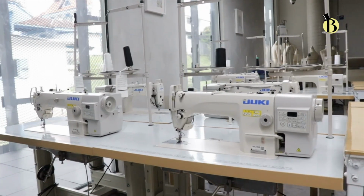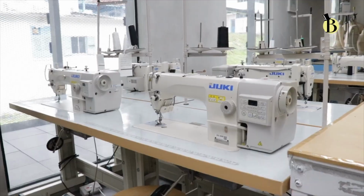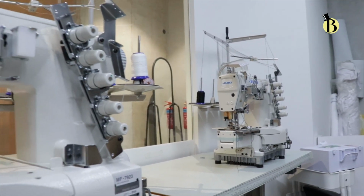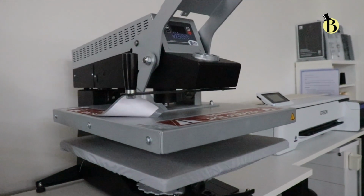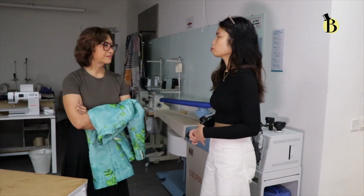What's really great is that we have industrial grade machines. It's not just sewing machines, we have overlocking machines as well. If they need pattern paper, we have it. This place is very versatile. That's what we're here for, to provide the space and support they need to make it big, or if it's their hobby, to just build their brand.